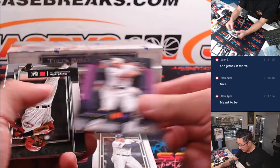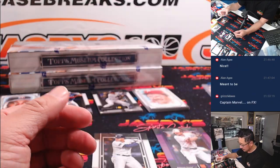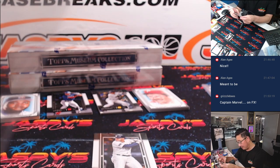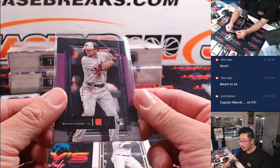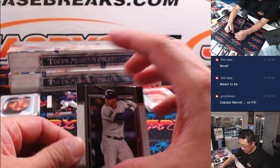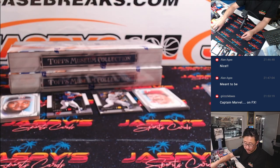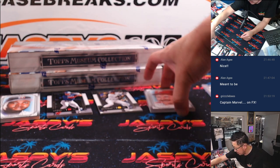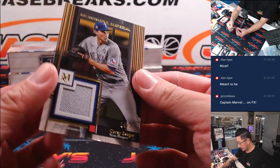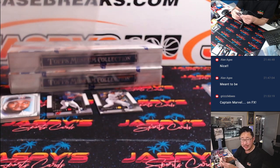Because Colton Cowser to 99. That's 84 out of 99, so that goes to Orioles 4. That's gonna be for Allen. Jasson Dominguez will be for Matt and the Yankees. All right. Behind Mike Schmidt is 14 out of 35, Corey Seager. EA with the Rangers.